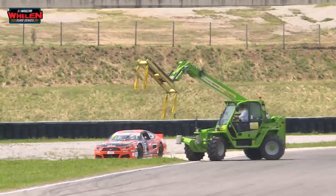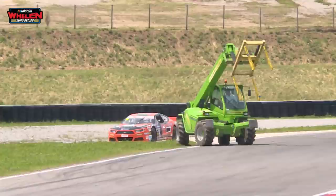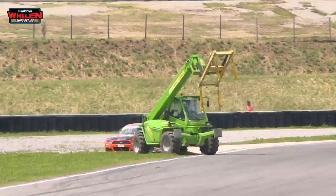There is Francisco Cini. Well, I thought it was Francisco Cini's car. It just looks as though he's sort of come out of turn number 7 and has had some sort of problem, and the car looks as though it's just gone into the gravel trap potentially there.